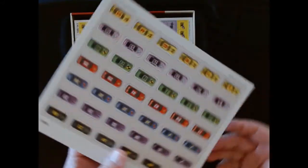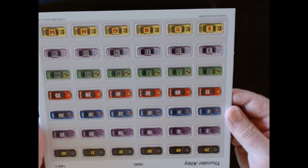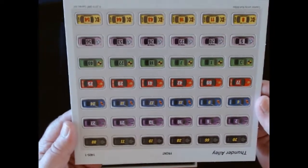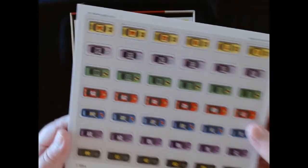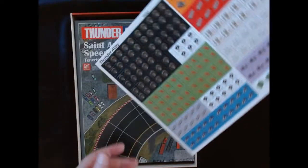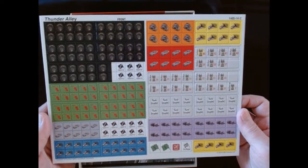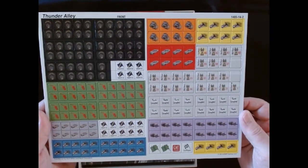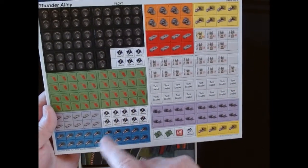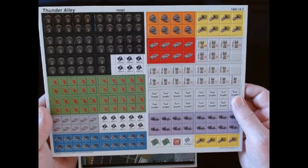We got the counters, 6 cars for each color. And then we got a lot of counters for admin purposes, turn leaders and other things, and lap cars and so forth. I don't understand all of them, but I will once I start learning it.